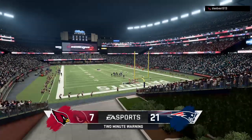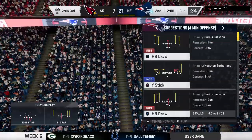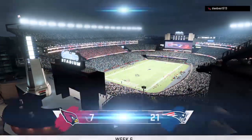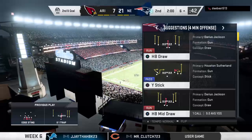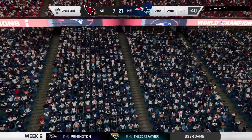And we've hit the 2-minute mark in this first half of action. Now the Patriots going to use one of their timeouts. It's just their first, so they'll have 2 remaining here before we get to halftime.